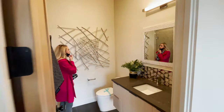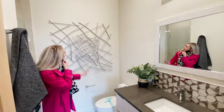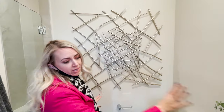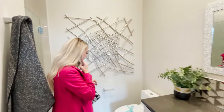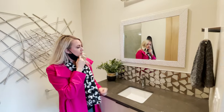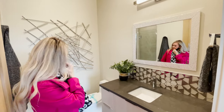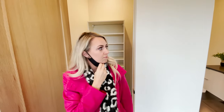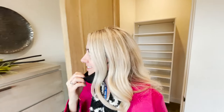Okay, Michon, tell us your thoughts on this bathroom. Well, I would love this for my house. And I'm loving how they incorporated it with this backsplash. That's a very modern, cute mirror. Beautiful. I'm very happy with all the baths. These bathrooms just make me happy. So on a scale of 1 to 10 on the bathrooms? We're on a solid 10. Solid 10.